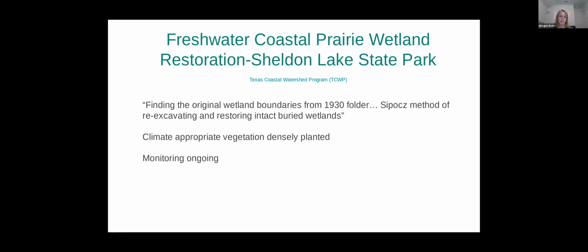So, re-excavation to restore, which is neat, and I don't know of many projects like that. Then they densely planted vegetation, and there were various phases because it was quite a large-scale project. There was a drought, I think, in the second year that affected and slowed the project, but it is still successful and doing well today.